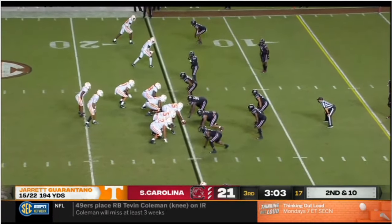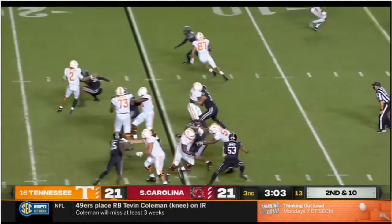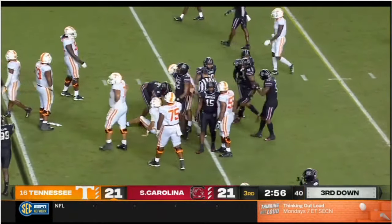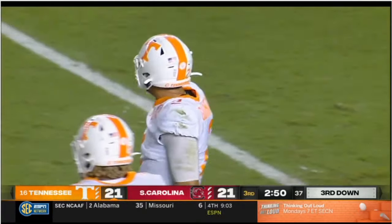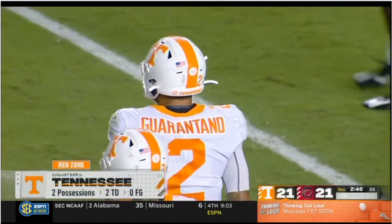Tennessee was terrible scoring touchdowns in the red zone last year, just 48% of the time. Garantano fakes it and keeps it down near the 10. It'll be third down from there. A couple of nice moves from Garantano. Looking a little Lamar Jackson-ish on that one with the stop and cut.